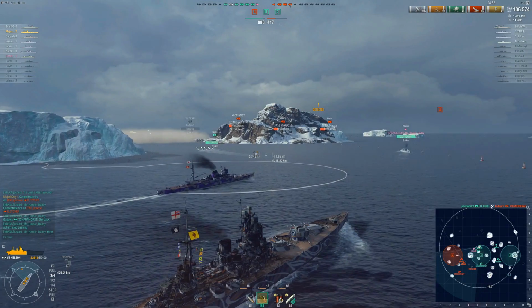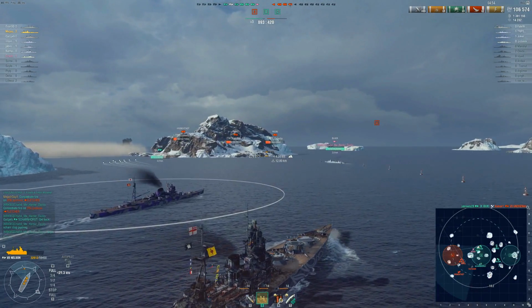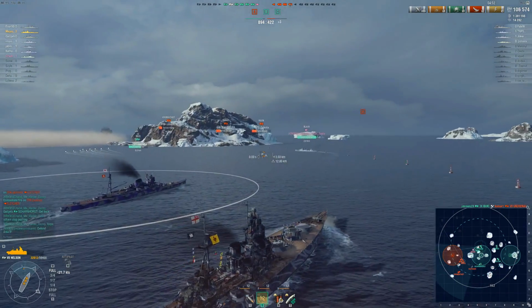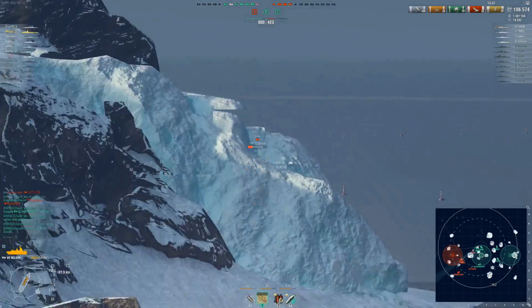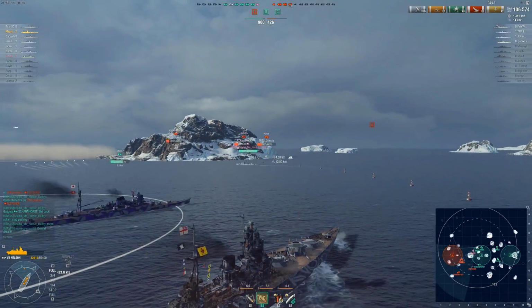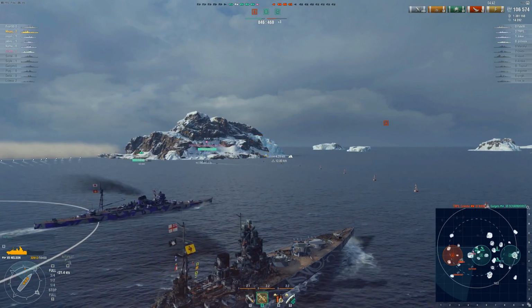Still Citadel battleships, still get dev strikes on everything, but you will get a little bit out of your comfort zone if you're used to playing normal battleships, and you can get some extra HE damage. So HE, a lot of it on this ship. I'm not the biggest fan of that, but that's just the play style. So I'm just being honest with you guys.